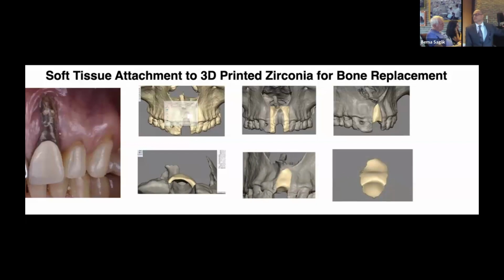And that can be placed back there. You don't need to remove it because the material is biocompatible. It just stays there. And then soft tissue with the texture we talked about can grow on it. So if you know that you don't want epithelial attachment, you make it polished. And if you want some connective tissue attachment, it has to have some texture on it.